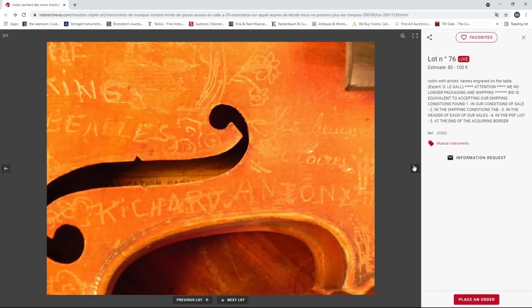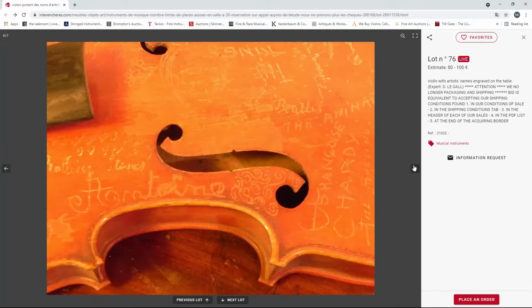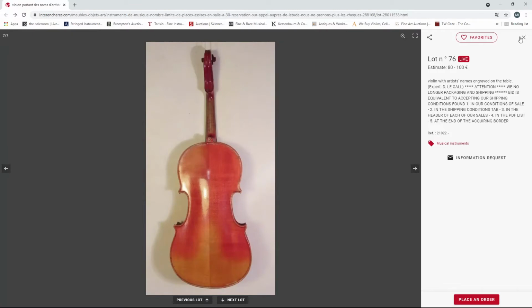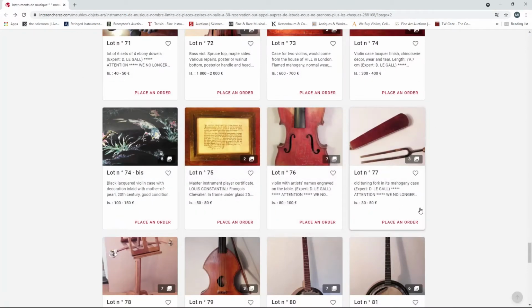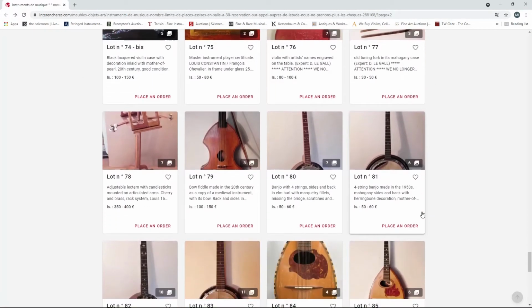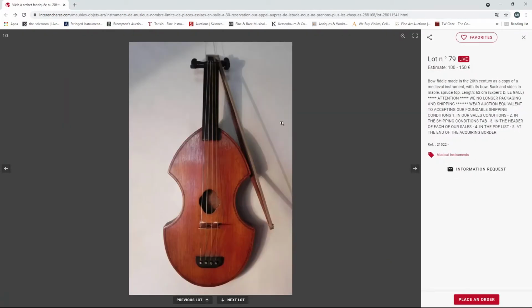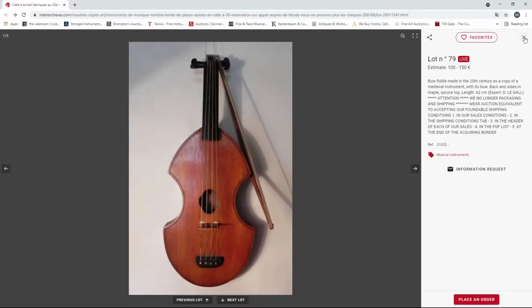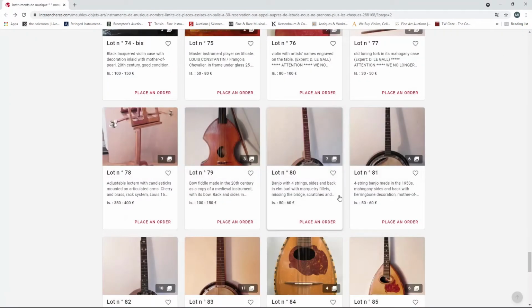Well, 80 to 100 euros seems a bit optimistic, and I think that could be said with quite a few of the estimates in this auction. Tuning fork, adjustable lectern, that's interesting. Bow fiddle, 20th century, copy of a medieval instrument. She looks fairly nicely made.